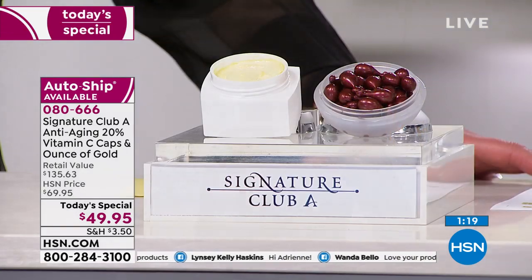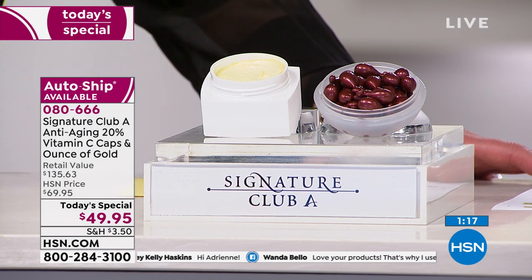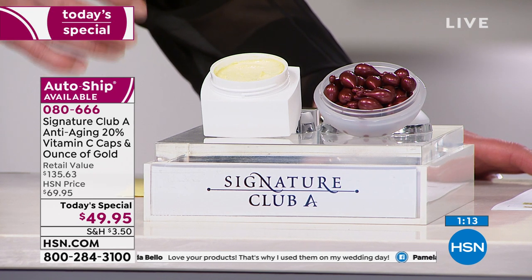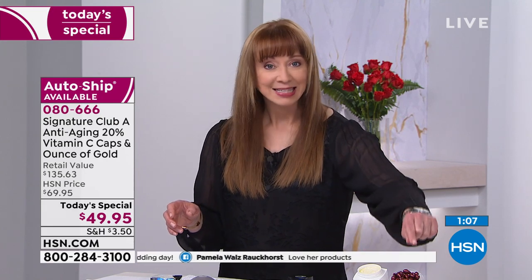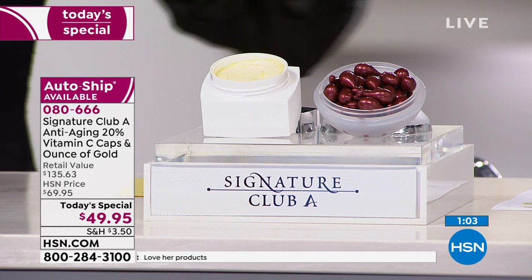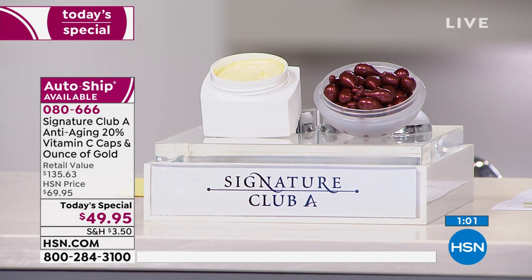We have never heard of anyone who is doing 20% pure vitamin C. By the way, there are raspberry plant stem cells. There's a wealth of other goodies in this as well. Almost $46 on the double-double day, $90 on the 20% pure vitamin C.